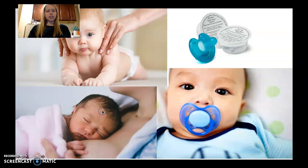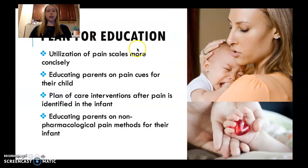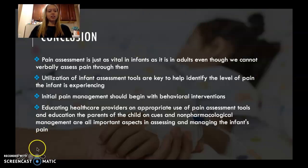Okay. Here are some pictures I found. We can do a massage to help decrease anxiety, skin-to-skin kangaroo care to help with thermoregulation and stabilize the vital signs after a painful intervention, sweet teas, which are actually known to trigger endogenous opioids, which is super cool because it's just glucose, and then a pacifier to help with soothing.